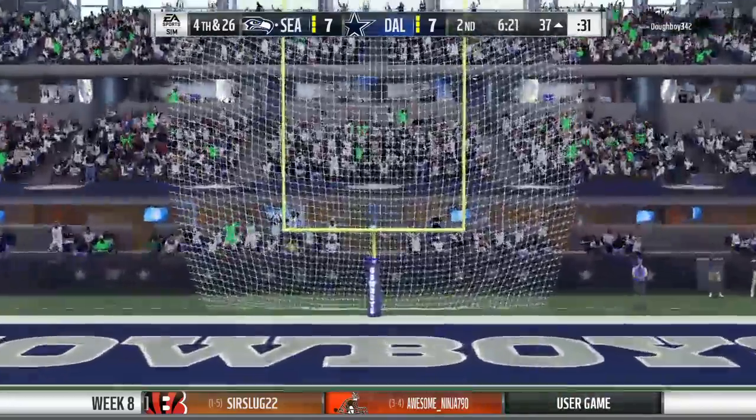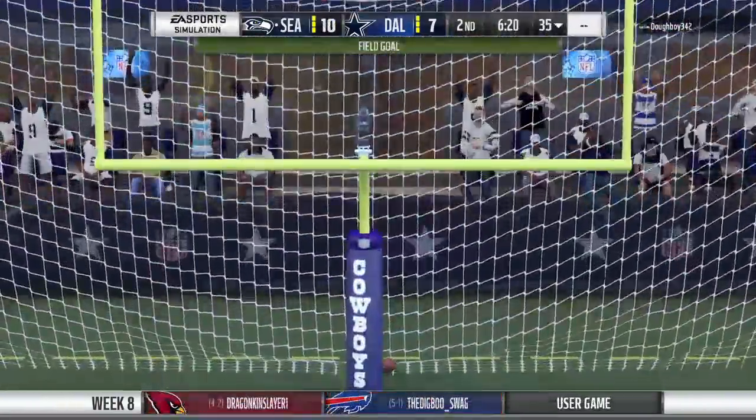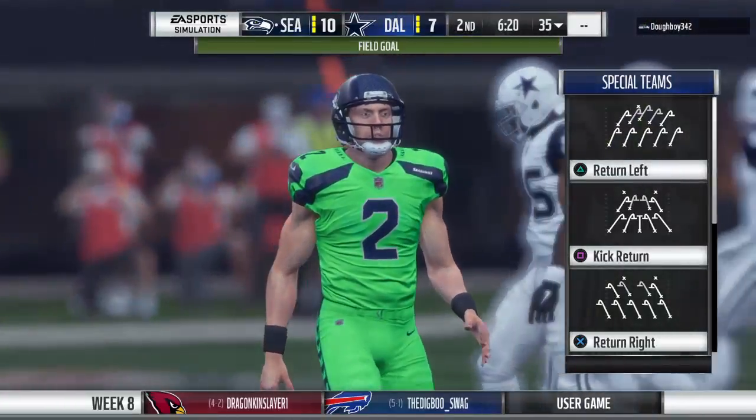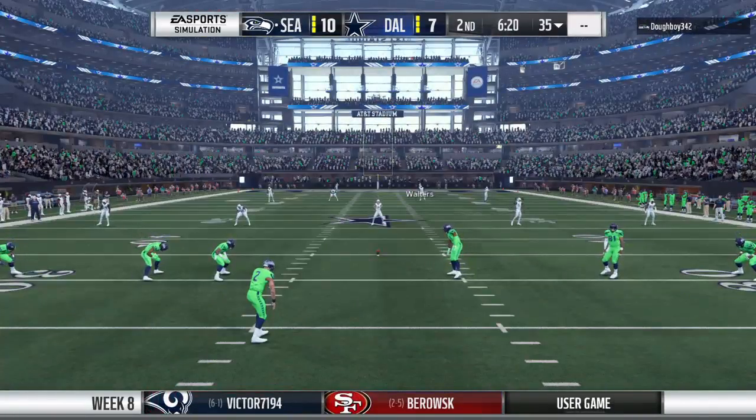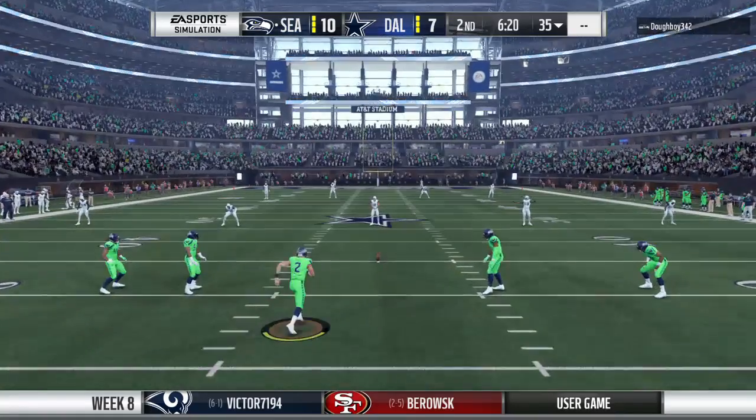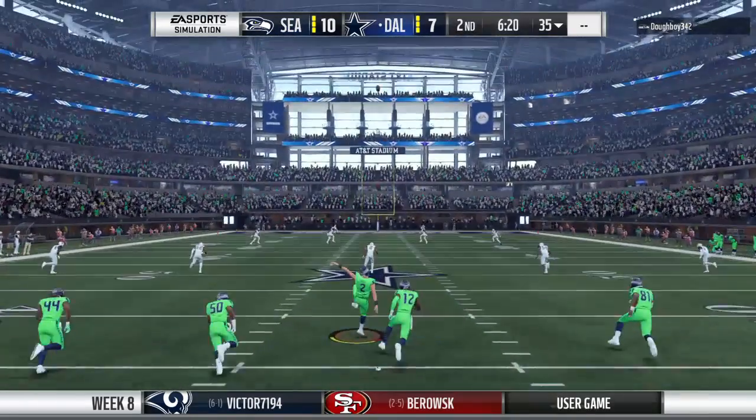And this one looks good. It is good. Right down the pipe. And they take the lead here now at 10-7. And, Charles, they get the field goal. Took them a dozen plays, though. Work with me on this one. You know what I'm about to say, right?